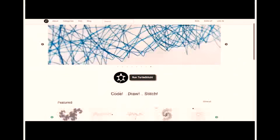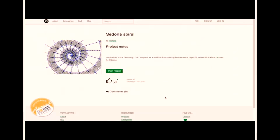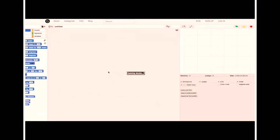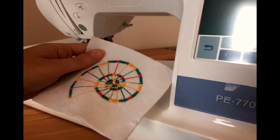There are lots of designs that you can download for free, which is a great way of seeing how code would come together in different ways. So this simulates what the embroidery machine would do. And then this is the finished thing, using thread that changes color.